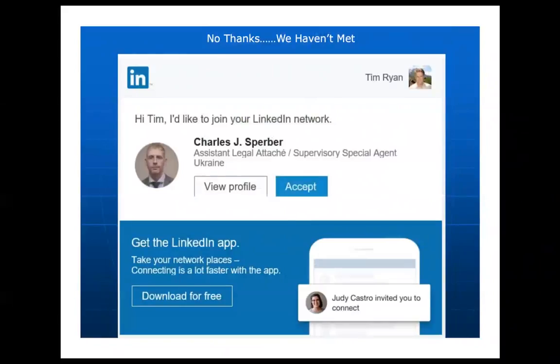This is something else that popped into my email. This is one of the stranger LinkedIn invites from someone. He's the assistant legal attaché, a supervisory special agent in the Ukraine. So I declined; I just deleted his message. Speaking of the Russians, when you walked in about the Russian spies, I really haven't met this gentleman, so I have no desire to be his LinkedIn friend. But if I were really phishing and trolling and all of that, I would use his picture. It looks like he really is a Russian spy.